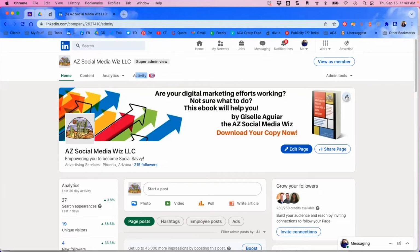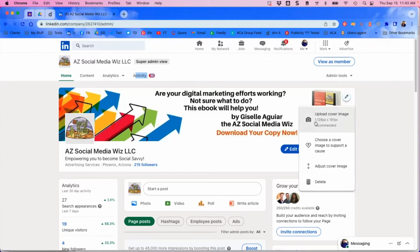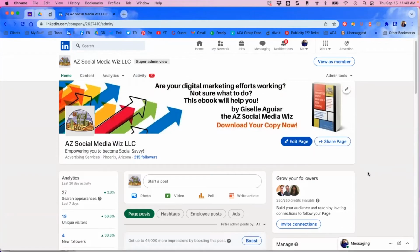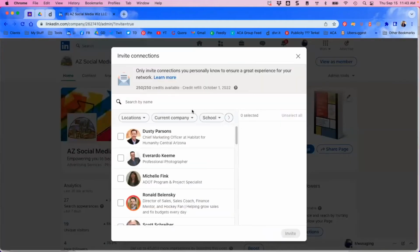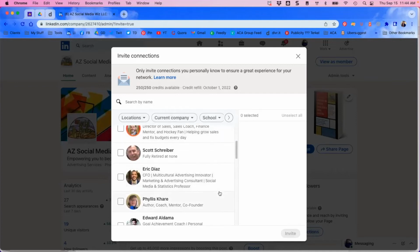So here's where you edit your graphic. You can upload an image. It actually tells you the size of the graphic here, which is nice. It didn't used to tell you that. So here is where you invite connections. I have 250 credits available. That's nice. I can search by name, and I can search by location. I wish you could just do all, but you can't, so you have to go through here.